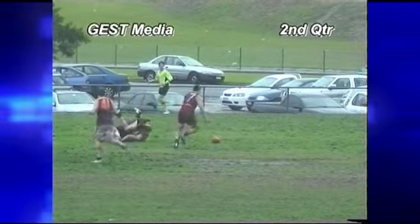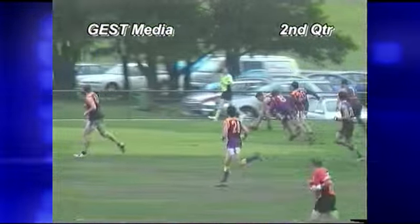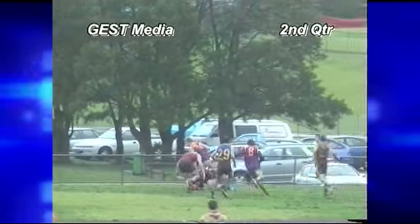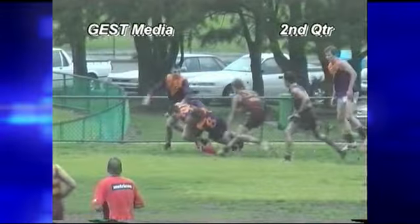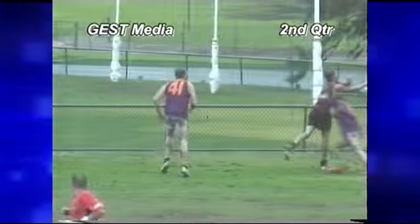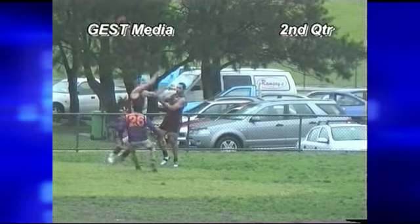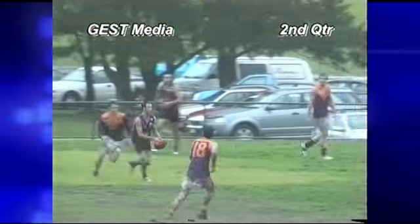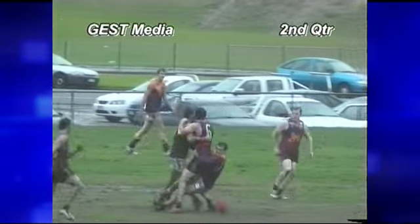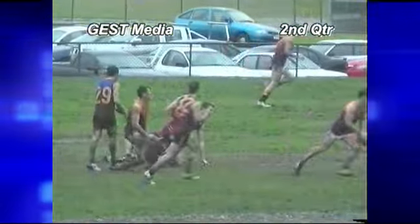Good chase there from Cashel. Goes to Williams, picks the ball up. Looks for the support coming past, but only as far as Gage, I think it is, working up the ground this time. Cashel's back in there with a tackle. Picked up for Belmont Lions. Hands back to Smith. Smith goes backwards with another handball. They're sharing it around a fair bit, but not going too far. But Smith finally gets the ball once again. Goes to Tate, put him under pressure.